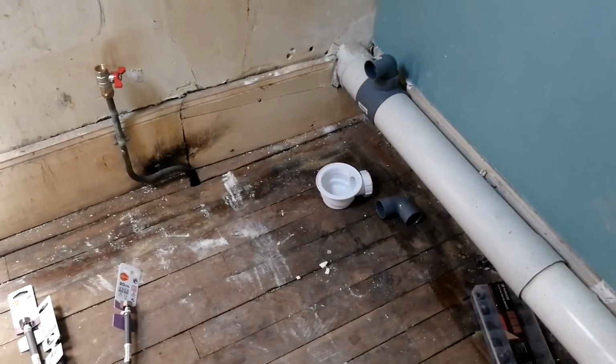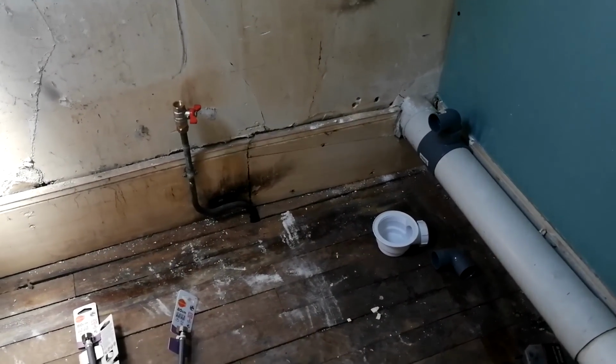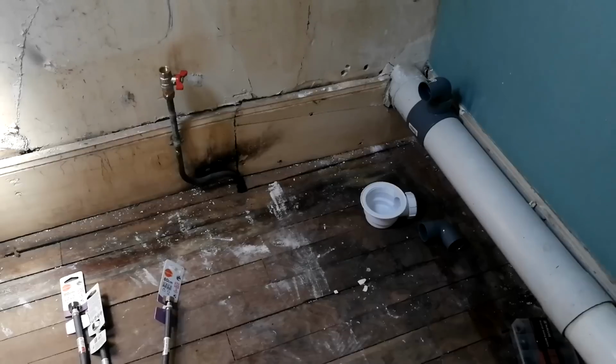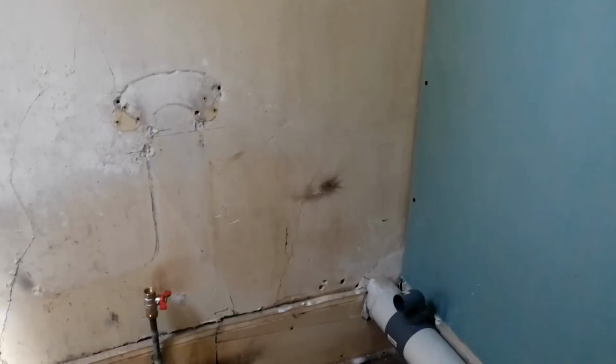Right, the shower is going to have to be built up on a plinth step, and it's going to be a quadrant shower so that it fits in this corner, because the original plan was a bigger shower, but unfortunately with the sloping wall here it wouldn't quite fit.